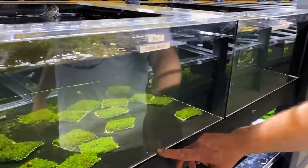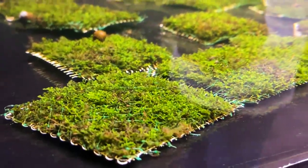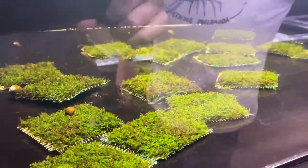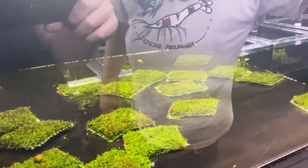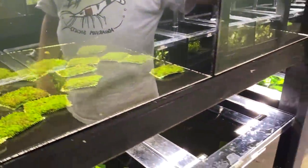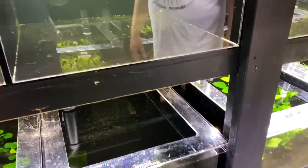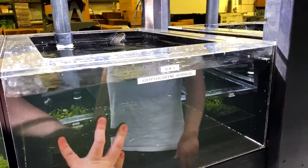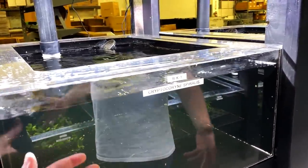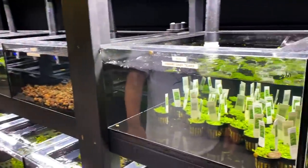This is a relatively new moss, right? Yeah, new to the trade, and we can't get unlimited quantities, but we get it immersed, and so it browns a little bit, but it grows for people, and it's just really rare. We've got some Fissidens moss down there. Yep. And you can see we've been sold out of Cryptocoryne for many months now. We need to find a new source, but it's a great plant. I love it, but if I can't buy it, what can I do? Yeah, a lot of dwarf baby tears.